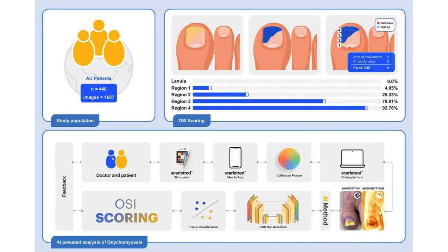It sounds like it could really revolutionize how we deal with onychomycosis. But like with any new tech, I'm sure this study has some limitations. Well, what should we keep in mind? You're right, it's important to be aware of those.